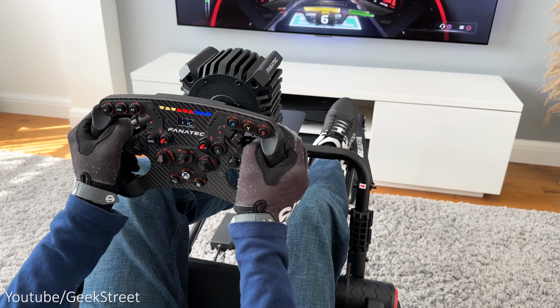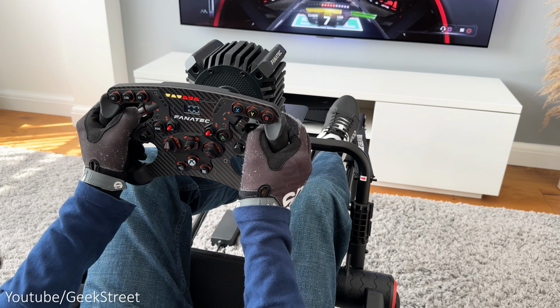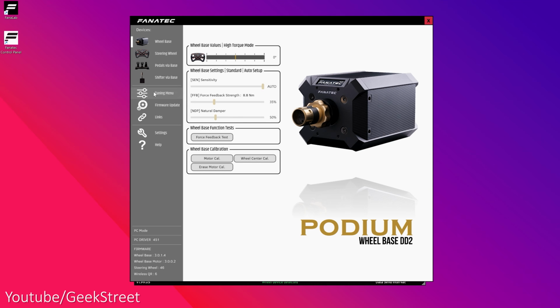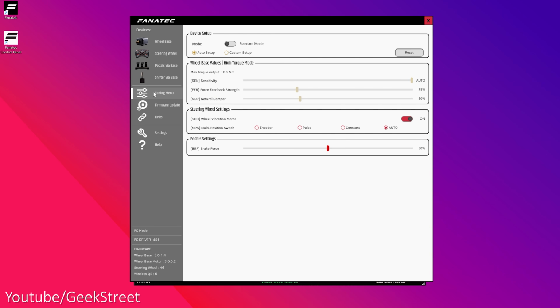With this, you've got the advantage of Fanatec's large ecosystem with an excellent selection of accessories, plus you've got a lot of granular adjustability, so a real pro wheel, perfect if you're someone who likes to tweak the settings.